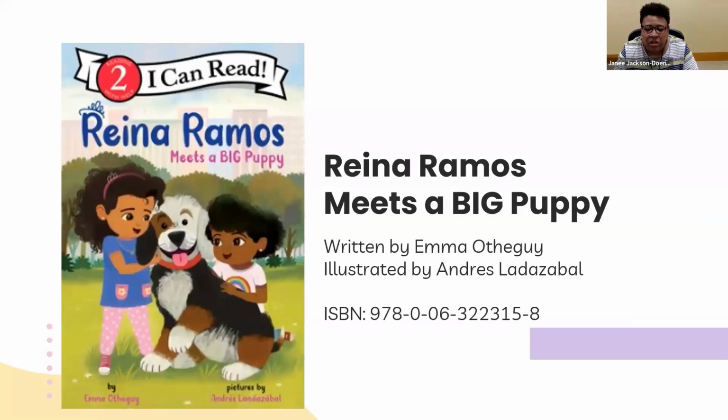Our first early reader is a level 2 guided reading level book, and this is called Reina Ramos Meets a Big Puppy. It's written by Emma Othegai and illustrated by Andres Ladazabal. And this has a guided reading level of K, so there's longer sentences in the story.